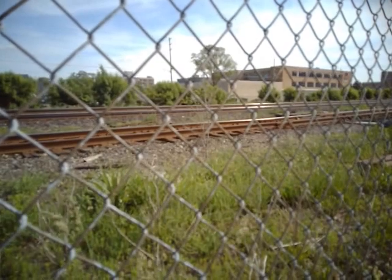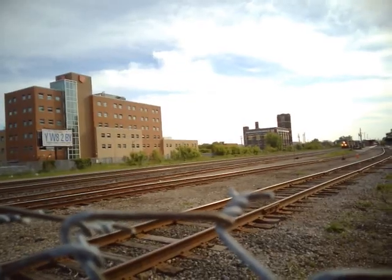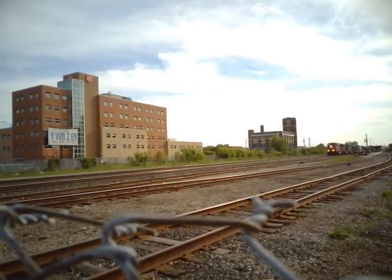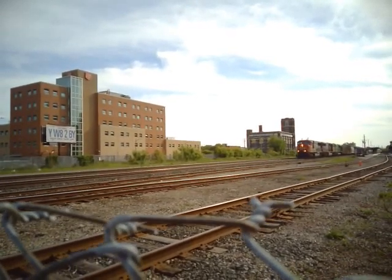Let's see if we can get any more trains. If not, this will be it. Roll it. Alright, we got a CN eastbound coming down the line with CN 5620 leading.